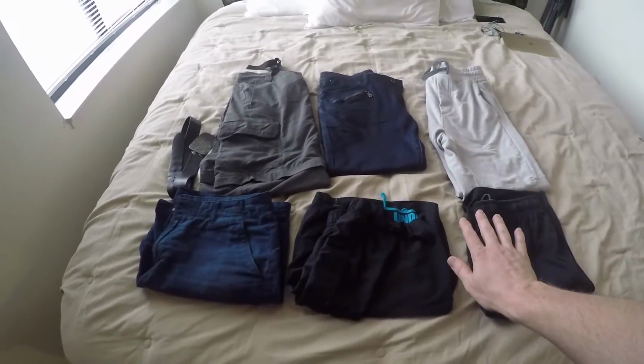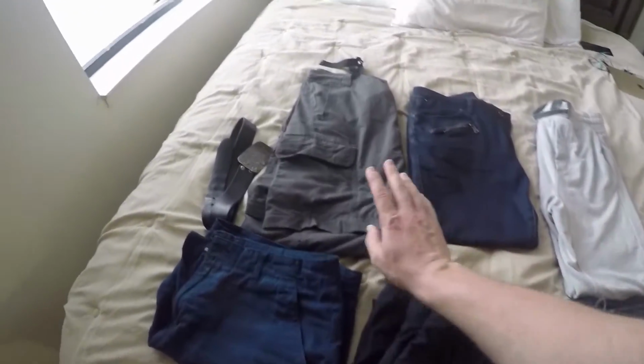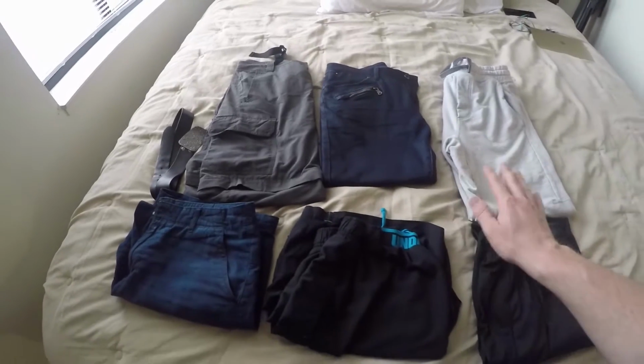Kept it pretty simple for pants. Some might say I don't need these or whatnot, but you're right. I could have gotten by wearing these the whole time, but that was just a comfort thing for me.